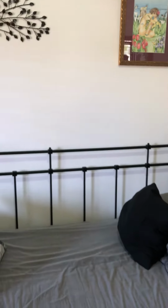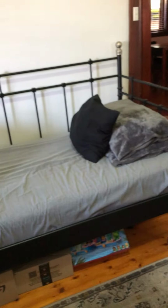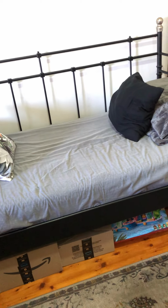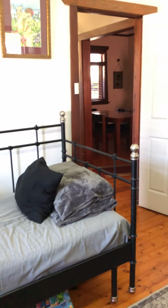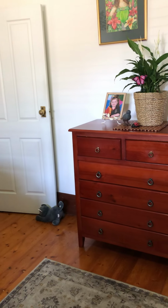And then we have the day bed. That folds out to be a queen size bed. My granddaughter's birthday is coming up, so we've got presents stashed under there for her birthday and Christmas. And there's the door as you come in. So that's a full tour of the room.